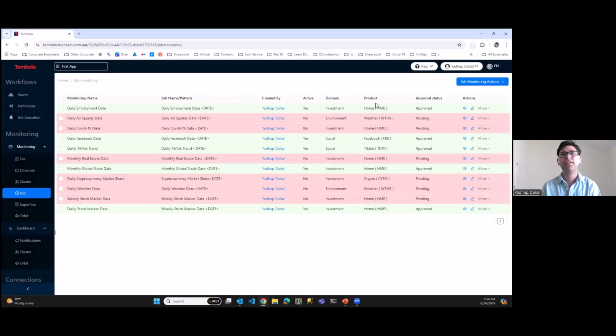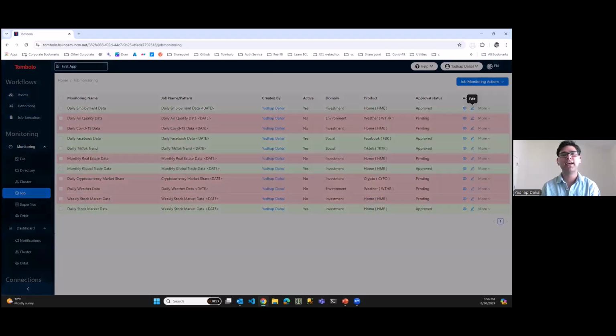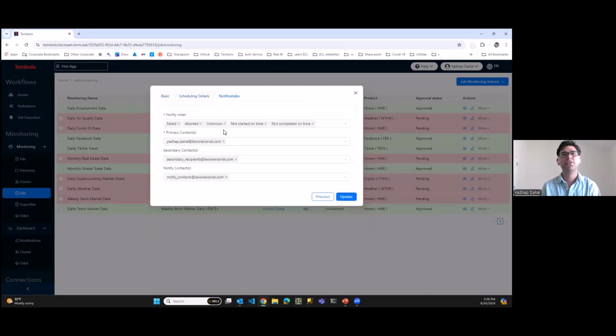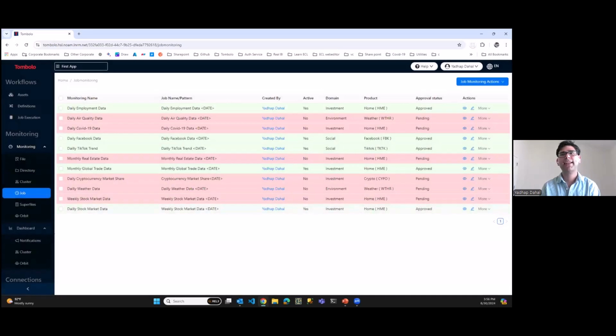And if for any reason you need to edit this monitoring, you can simply click on this edit icon. All the fields will be pre-populated for you. You can just change the information that you want, hit update, and your updated information will be saved in the database. You can access more actions from this more link over here.